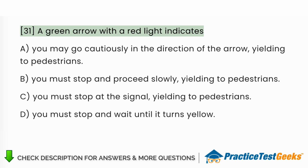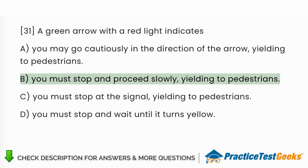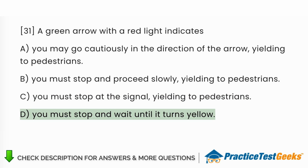A green arrow with a red light indicates A. You may go cautiously in the direction of the arrow, yielding to pedestrians. B. You must stop and proceed slowly, yielding to pedestrians. C. You must stop at the signal, yielding to pedestrians. D. You must stop and wait until it turns yellow.